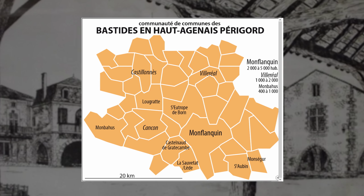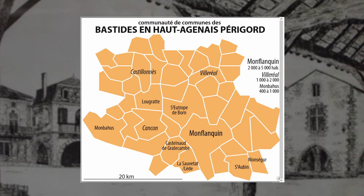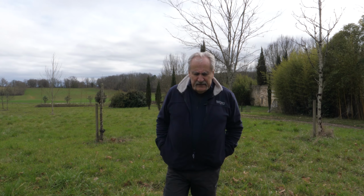Actually, this area is already well known for its new medieval towns, the Bastides, like the Bastide of Villeréal, which is very close, or the Bastide of Montflanquin, Castillonnès, and so on. But we will not speak of urban architecture.